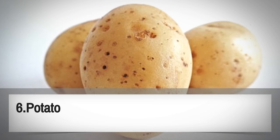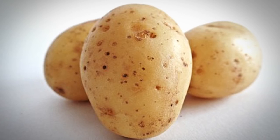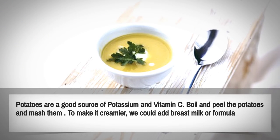Sixth food is potato. Potatoes are a good source of potassium and vitamin C. Boil and peel the potatoes and mash them. To make it creamier, we could add breast milk or formula.